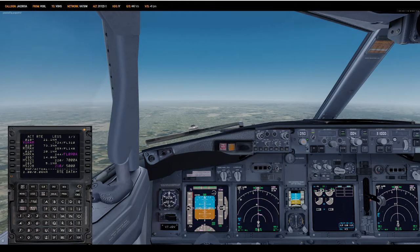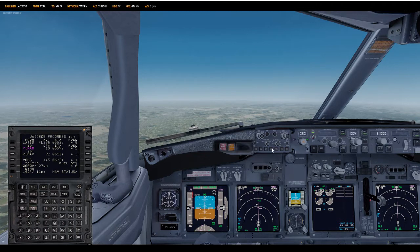JetAirways 2803, channel control. Go ahead. JetAirways 2803. Expect the Sarka 8 arrival for ILS runway 09 right. Expect Sarka 8 arrival for ILS runway 09 right. JetAirways 2803.